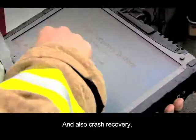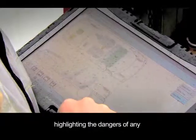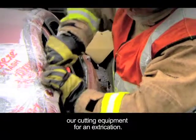And also crash recovery, which gives us a library of cars, buses and large goods vehicles, highlighting the dangers of any SRS, airbags or any other safety system on the cars that's likely to cause harm to the firefighters in the event that we're using our cutting equipment and extrication.